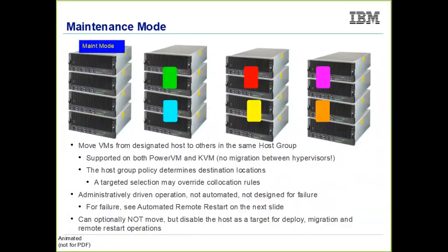Now, one thing we don't have in PowerVC at this time, but everyone is certainly welcome to upvote this on the request for enhancements page for PowerVC, is a move back button. So if I now take this system out of maintenance mode, I've done whatever disruptive operation I needed to do on it, I'm going to either have to manually move LPARs back to that or maybe initiate a rebalancing operation that's going to move LPARs around. But there's no move back button at this point in time.